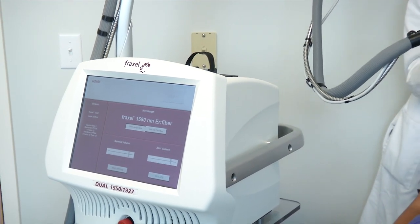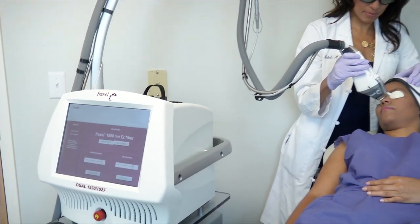Fraxel is a laser. It uses fractional technology to non-ablatively correct imperfections on the skin. So for instance, when people have brown marks on their skin, sunspots that they haven't been able to get rid of, it literally is like an eraser to get rid of them. And the beautiful thing about Fraxel Laser is that it's non-ablative, which means there's very little downtime involved after your treatment.